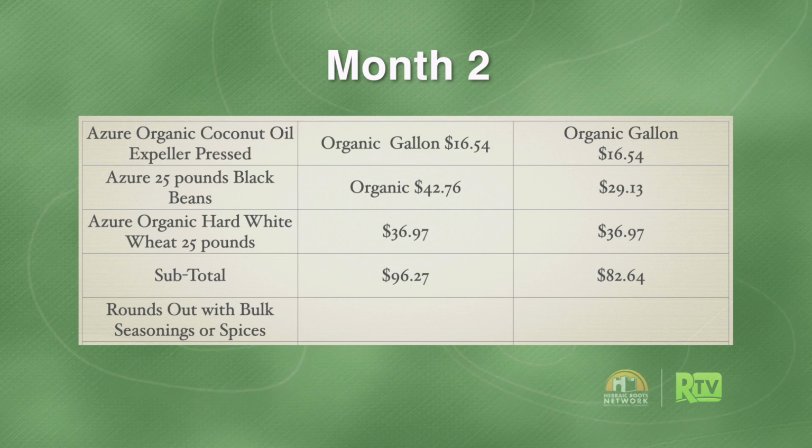In month 2, I would get from Azure coconut oil, expeller pressed. That's the one that doesn't taste like coconut. I would get 25 pounds of black beans, 25 pounds of hard white wheat. And then that subtotal, I'm going to give you the organic one, would be $97.27. And then the other one, the non-GMO side, would be $82.64.